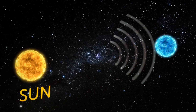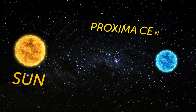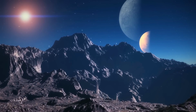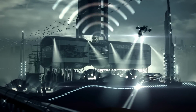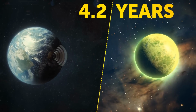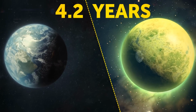Now suppose we made contact with an extraterrestrial civilization near the closest star, Proxima Centauri. There's indeed an exoplanet there, but radiation from the host star would destroy any life forms. But imagine we still got a return signal. It would be the slowest chat in history, because our message would take 4.2 years to reach the planet, and we'd have to wait another 4.2 years to get a response.